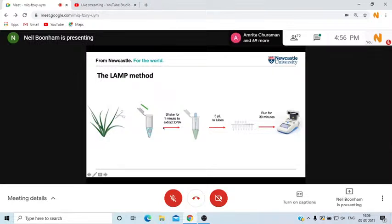So we're not really doing DNA extraction. We're just homogenizing the cells to release the DNA into the sap extract. And then we're putting that directly into the reaction mix to run on the Genie instrument.